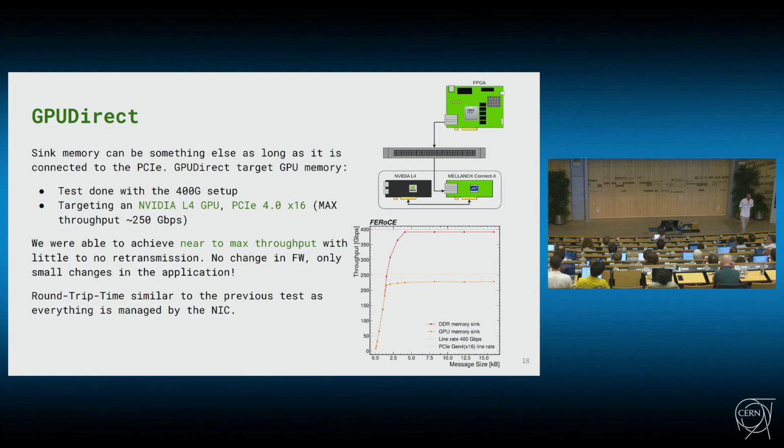So you basically define where you want to write the data, the address, and then the NIC will take care of everything. Here we used an NVIDIA L4 GPU with a PCIe version 4 times 16, so the maximum throughput was around 250 gigabit per second, and we were reaching 230 gigabit per second. So we are happy with that.